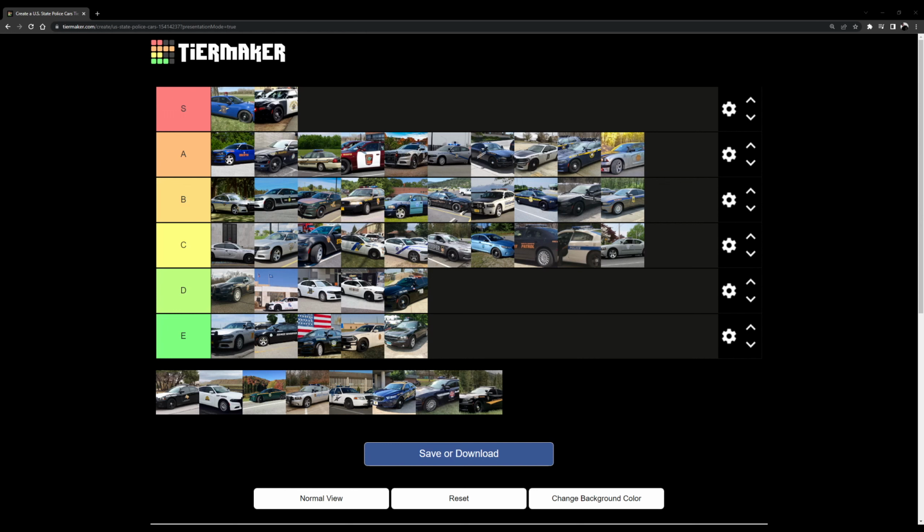So we'll take a look at Texas next. Texas is a black primary. They've got some white on the hood, white on the roof. I don't know if it extends to the trunk again. I haven't seen any images of the trunk. As far as the logo, it's another outline of the state. It says Texas Department of Public Safety, and then Highway Patrol in kind of plain text. State Troopers, kind of plain text.